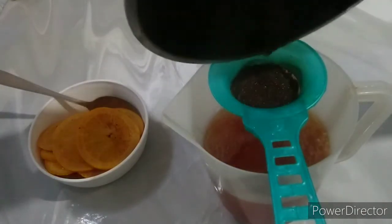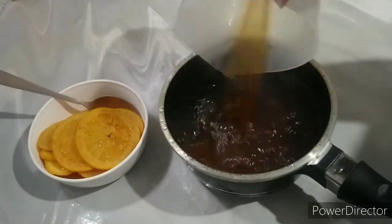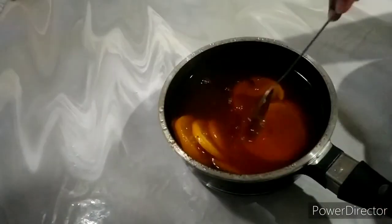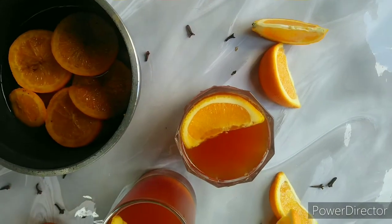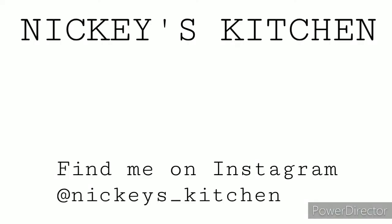Then you can go ahead and serve the tea directly into your cups, but I added it back in here because I had to take a few photos. I also added the orange slices for the photo purposes. Then I served this up into my glasses and garnished it with a few lemon wedges.